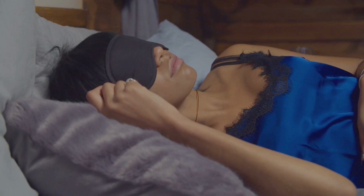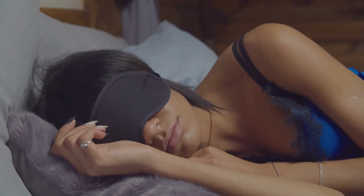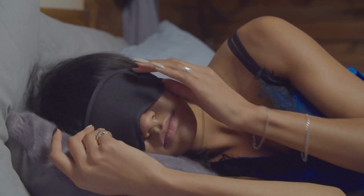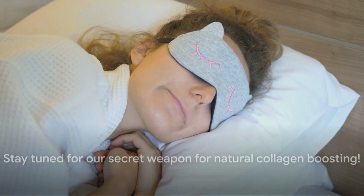Lastly, sleep. Yes, beauty sleep is a real thing. When you're in a deep sleep, your body goes into repair mode, producing more collagen. So make sure you're getting those 8 hours every night. All these methods will definitely help boost your collagen production.